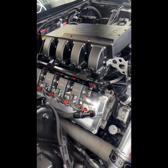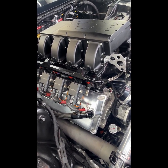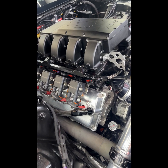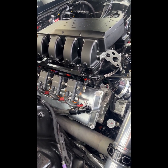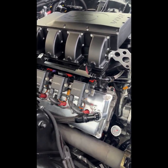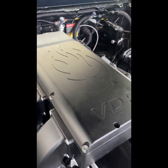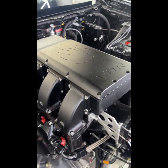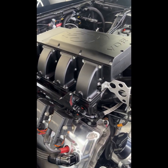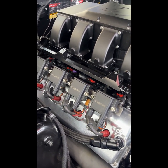So as everybody knows, this is a 411 stroker. It has MMX's 2,000-plus horsepower kit, but we do have a Tom Molinar billet crank. Basically, this is a Demon Performance intake. Guys, this thing will take north of 2,500 horsepower. Not going to tell everybody the total number, but let's just say it's north of 2,500.